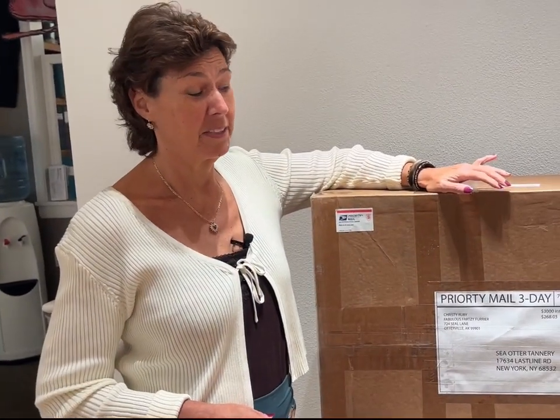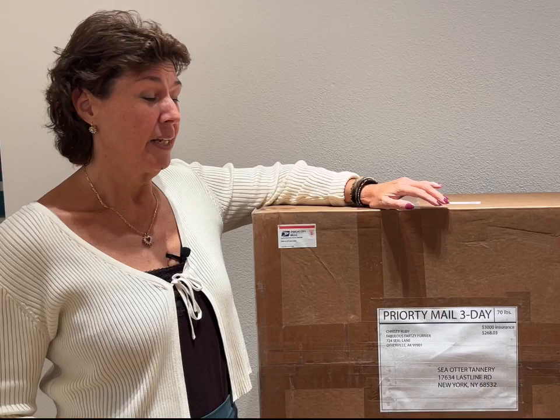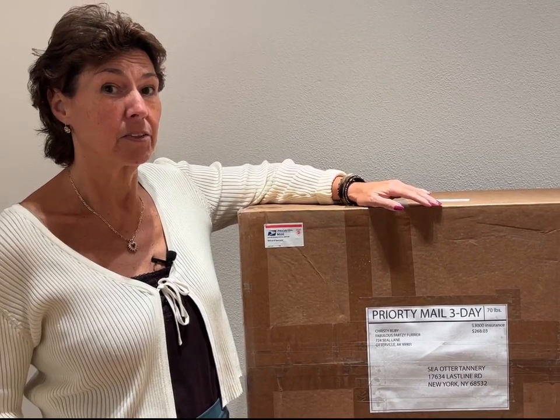There's a shipping box in the exhibit because people don't have any idea of how much it costs to ship hides, and the possibility of them getting lost in the mail, and the insurance that you have to put on there is atrocious. So I wanted to make sure people understood the costs involved in actual shipping hides. And then you have to pay for the 10-inch hides to come back. So everything's expensive.